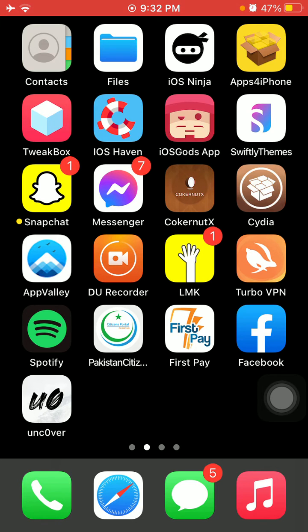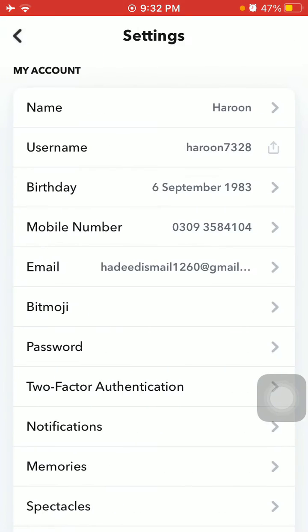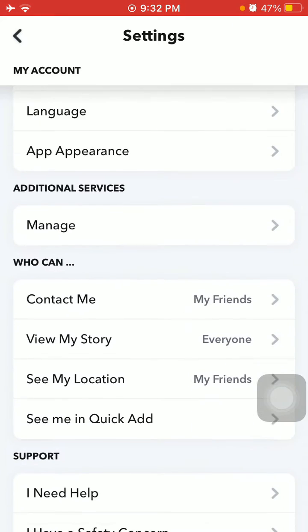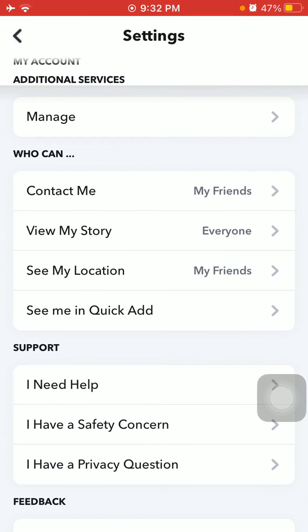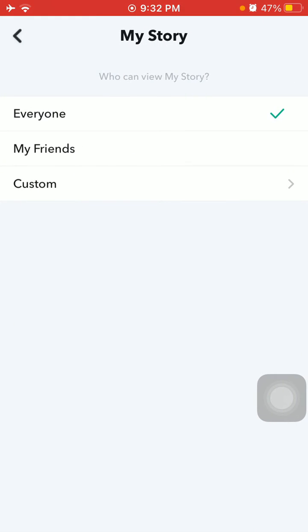First of all, we have to launch Snapchat and tap on your profile icon and tap settings. Now scroll, and under who can, we have to tap on view my story and select everyone. By selecting everyone, anyone can reach your posts and stories, and you will get 15,000 views easily.